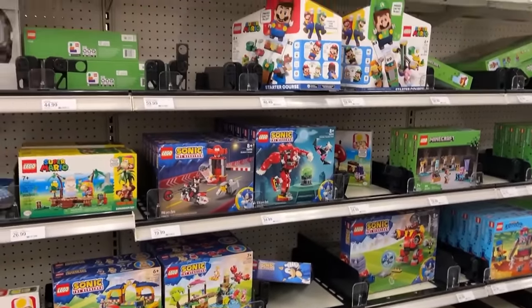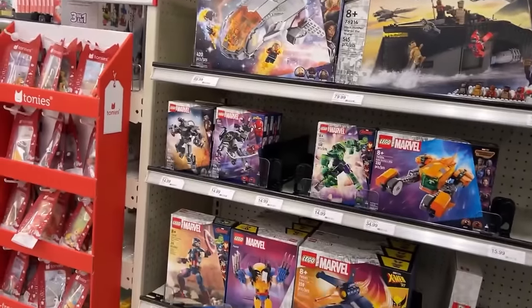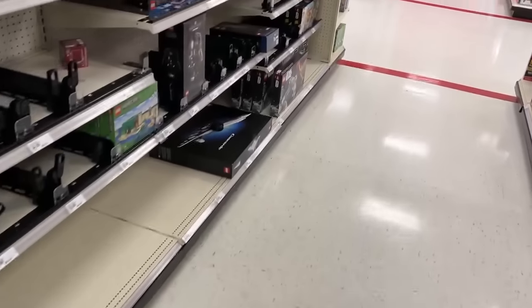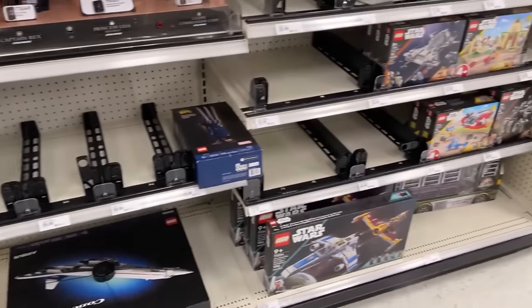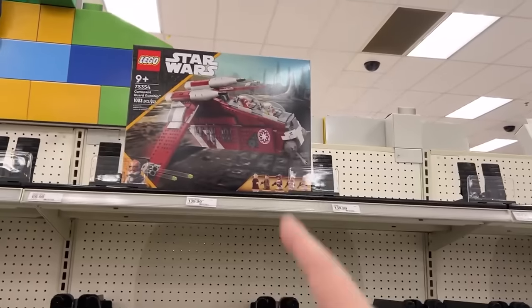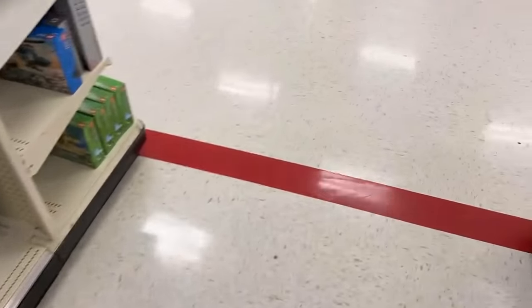Sonic sets are new. Wolverine's Claw. They got the new mechs there. The overpriced eggs jet. Anything down here? There's another Concord laying there. Darth Vader helmet. I don't recognize anything new in that either. I know at one time people were saying that was hard to find. Don't know if it still is. Take a look at our end cap.